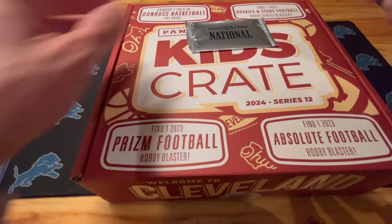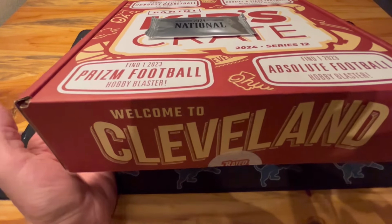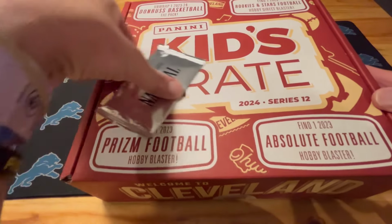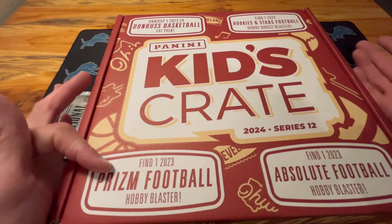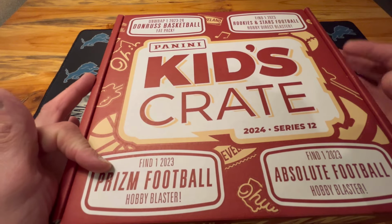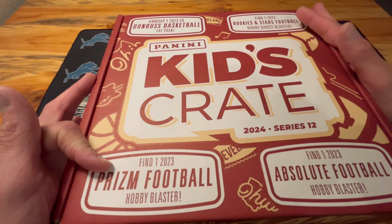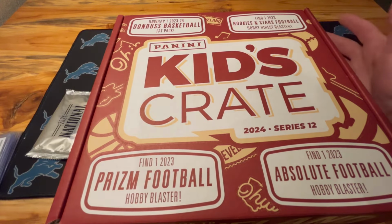So, here is the big score from the day, though. I think these are exclusive to Cleveland, to the National, and I'll just show you everything in here. It's a great deal for $75. The Prism Hobby Football Blaster, which by itself is about $65, Absolute Football Hobby Blaster, and the Rookies and Stars Hobby Direct Blaster. Also a 23-24 Donruss Basketball Fat Pack, so you're looking for Wemby out of there. Just a really, really great value.